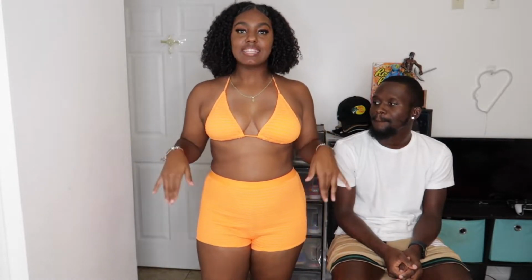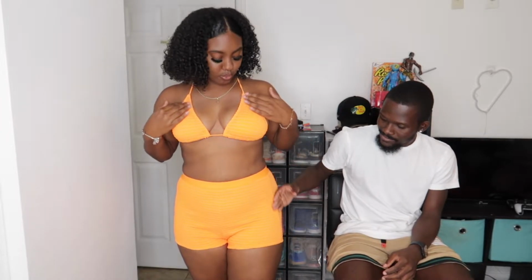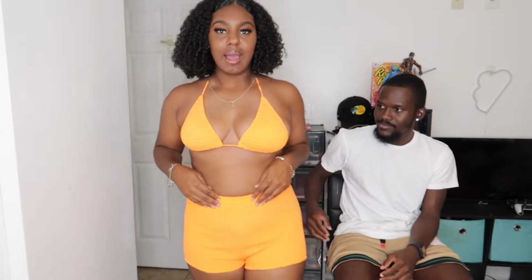Okay, guys, so this is the first bathing suit. It's just like an orange two-piece. It's kind of different from your regular two-piece set because it's not a bikini. It's more like shorts, little baggy shorts. The material on this too is a rib material. I'm not sure if it's picking up on camera. And orange is one of my favorite colors, so I was like, it's a good idea to start with this first.